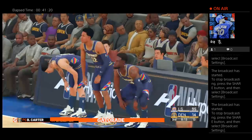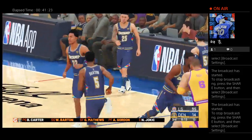Jeff Green. Patrick McCaw. Austin Rivers.